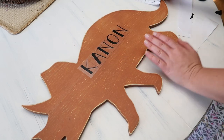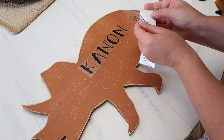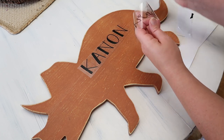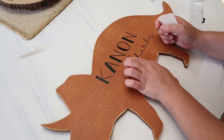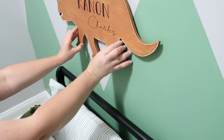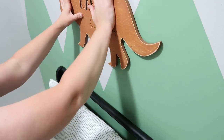I am still learning with this Silhouette. I am not the best at it. I'm just basically learning as I go through each project. So I thought I was doing pretty good, and then when I got to the end, my C came apart. So I had to finagle that a little bit, but it worked out perfect. And these command strips held up really well. I'm super excited with how it all turned out.